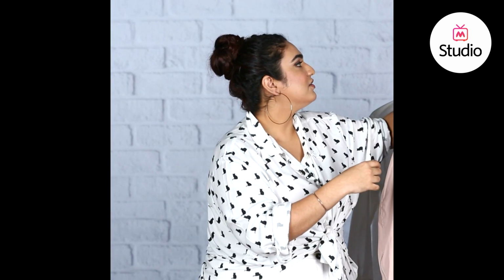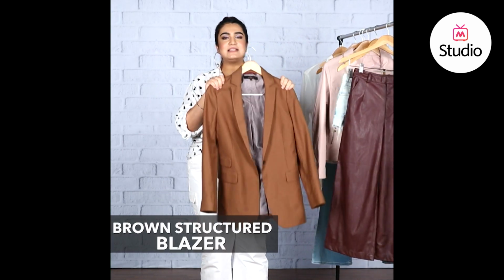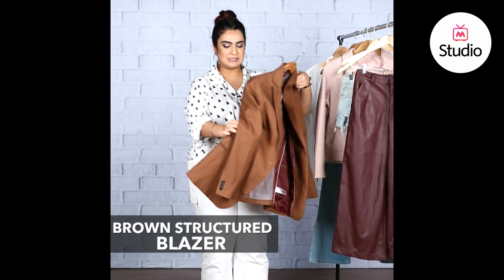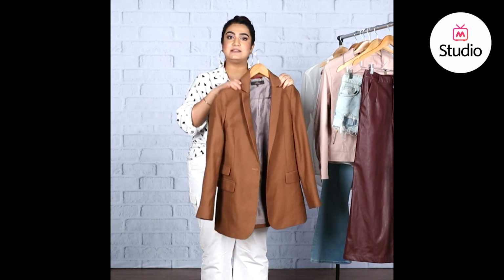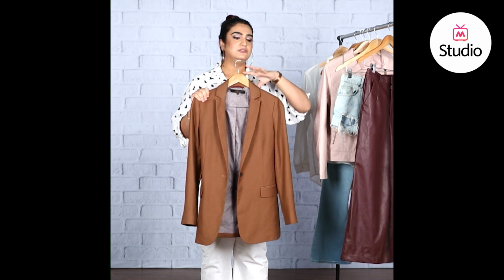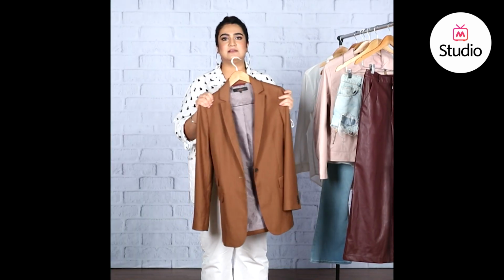Now, if you want to layer your look with something brown, then you could try a blazer, a nice structured blazer like this one, which is long line. It's fitted around the waist since it has this cut on the back. Also, it's made in such a way that it's long. It has shoulder pads over here, so it gives it structure. It makes it look a bit oversized and truly defines power dressing, but at the same time, your silhouette is not lost inside a loose oversized blazer like this one.